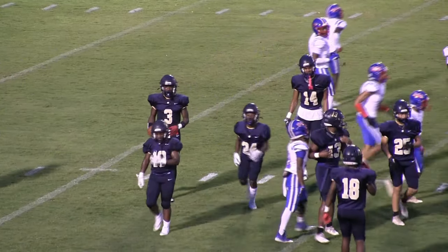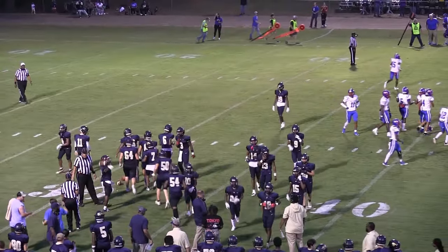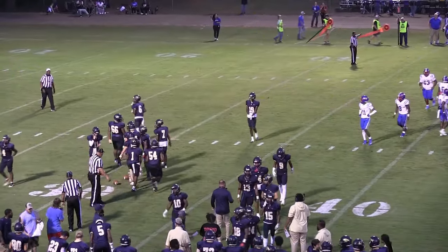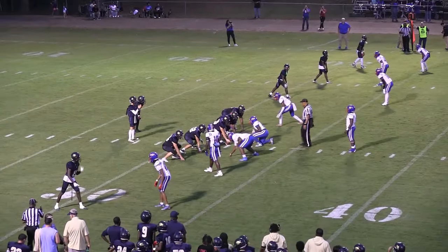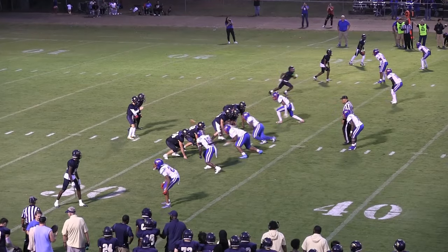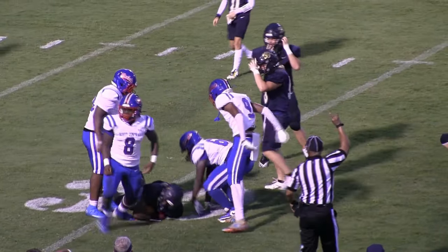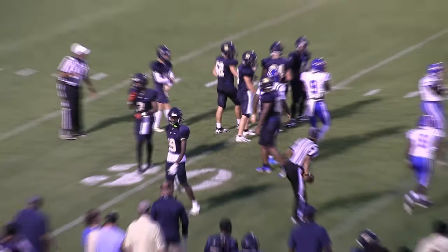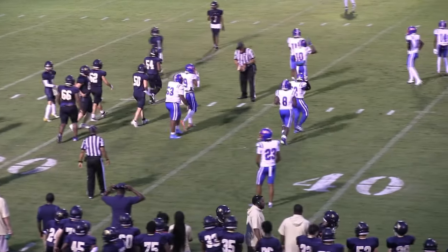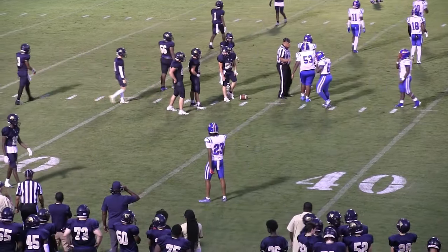Number three, Jalen Stowers on the return for the Panthers. Gets positive yardage, gets it upfield. Good tackle by the Rebels, number 8 and number 62, Bradford. And James Coleman on the tackle.